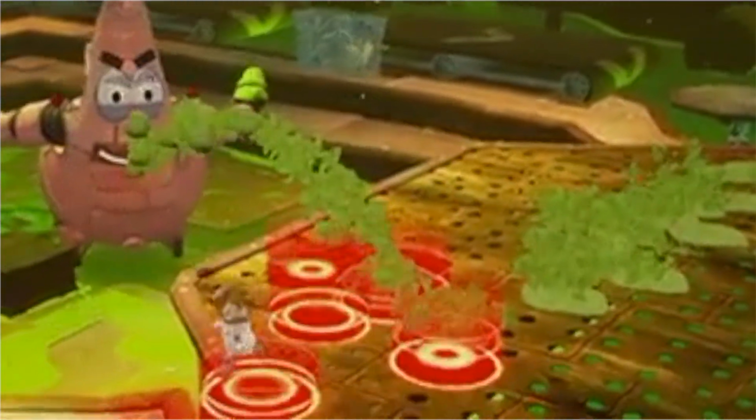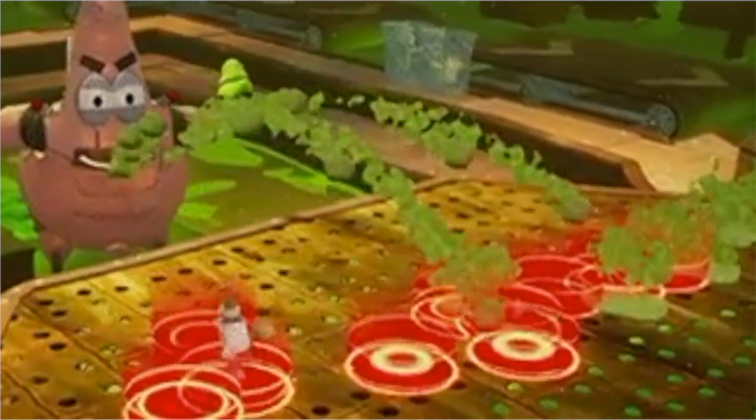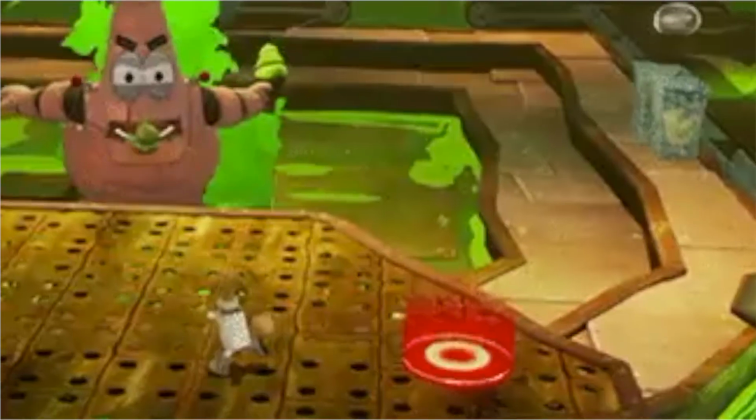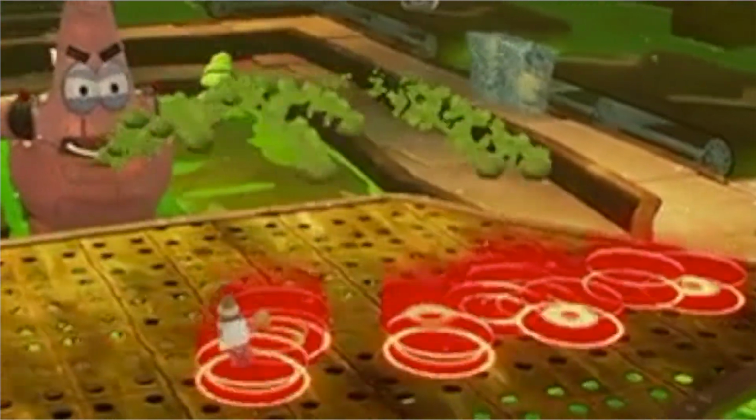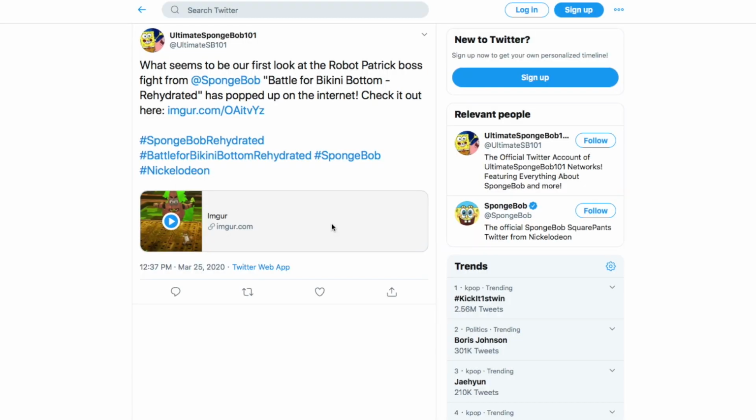It has those targets for where the spit is going to be falling as Sandy runs across the board, so that is interesting, and it looks much clearer. Very refined. So yeah, that is that.